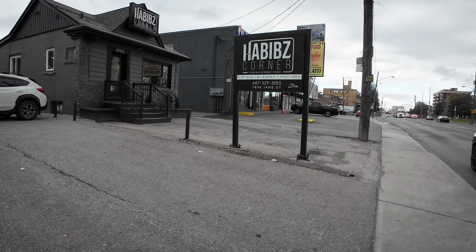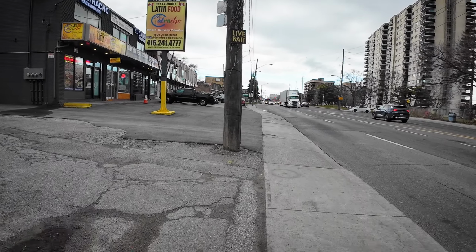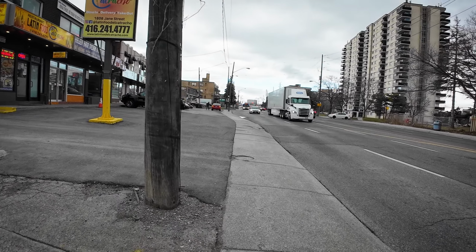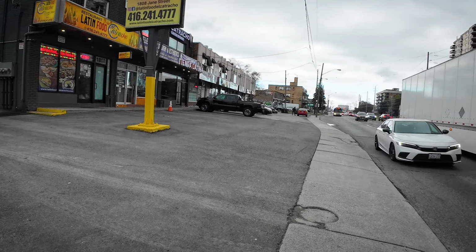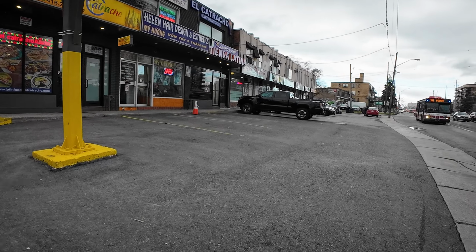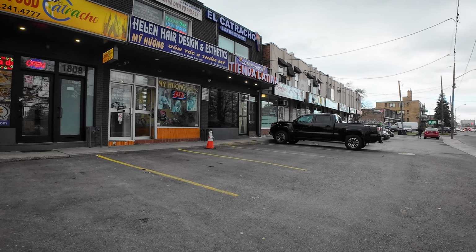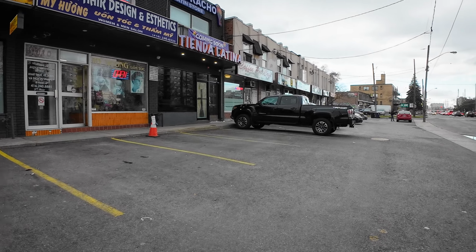What's this place? Burger place. Fusion Street Food. A little more mall here. We'll walk up to the next one. Whoa, the cars are buzzing by. That's a tough sidewalk to walk on. Noisy and lots of cars. Let's see how it's... Wow, look at that.